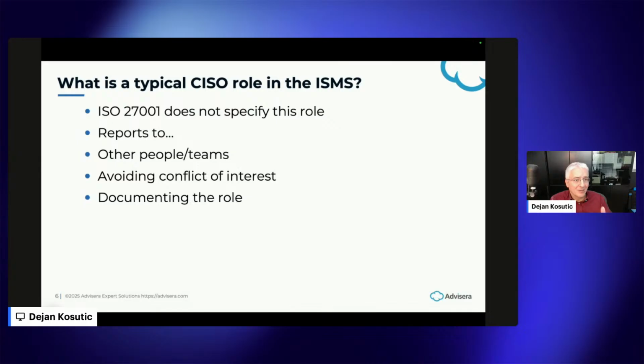For example, in an incident management procedure, you can say that the CISO is responsible for periodically reviewing incidents, let's say once a quarter, so that a company can learn something from them. And by the way, this is also one of the maintenance tasks that I'll explain later on. So again, this combination of top level responsibilities of a CISO in this top level information security policy, and then detailed operational responsibilities in these security policies and procedures. This is, in my view, the best way to document this role.